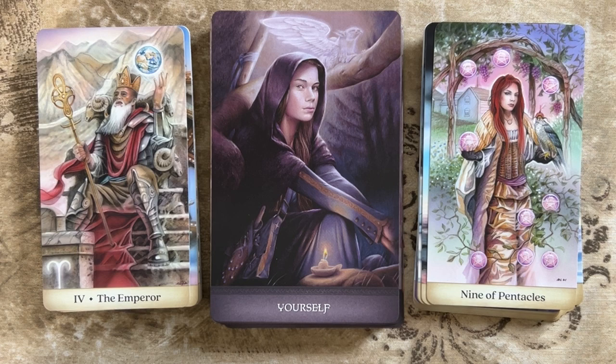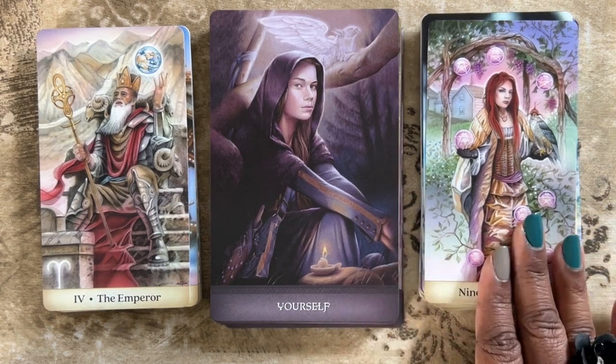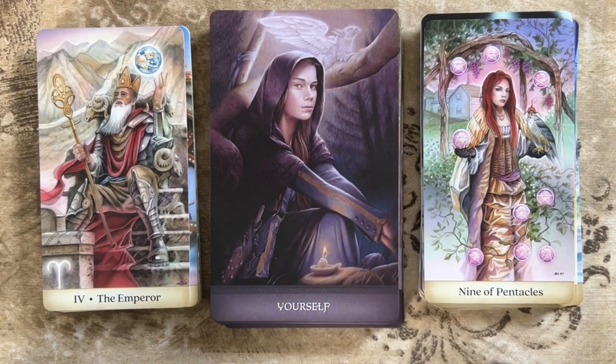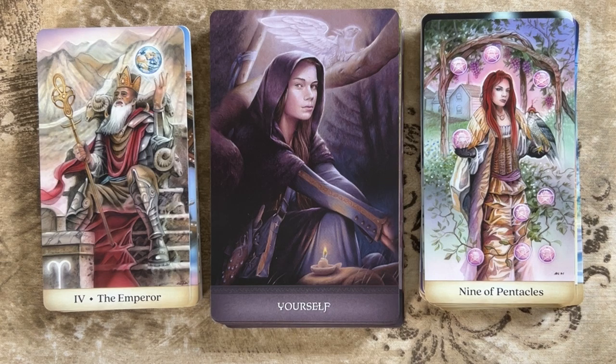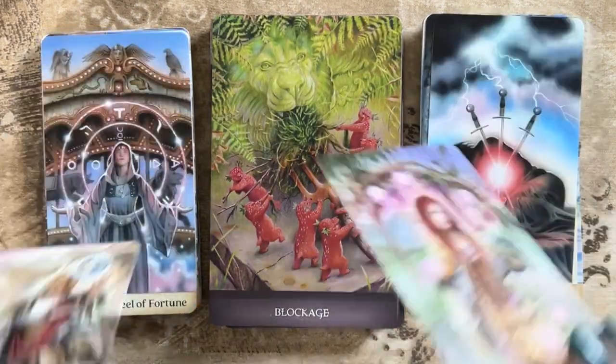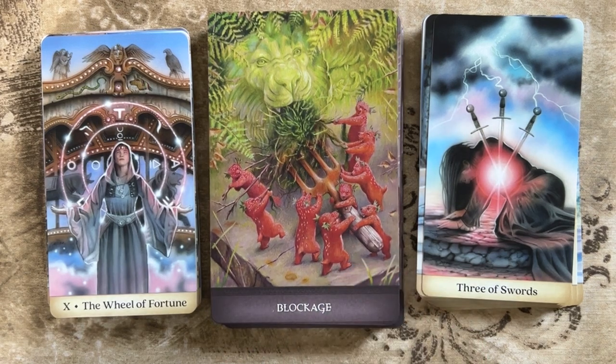Emperor and yourself with the Nine of Pentacles. Look at that. Yourself coming out with the Nine of Pentacles, and she kind of looks the same. This woman looks like somebody I know. She looks like a friend of mine, and every time I see her face, I don't know, because it says yourself, but it looks just like a friend of mine. It's so crazy. All right, so the Wheel of Fortune with blockage and the Three of Swords.